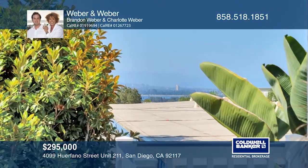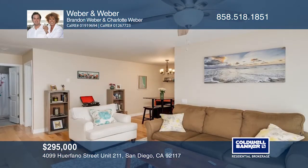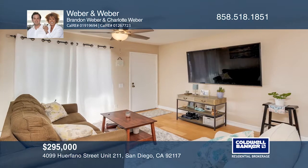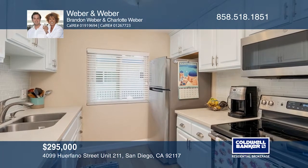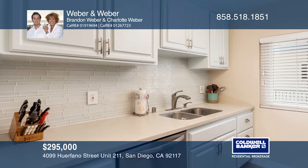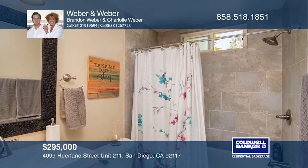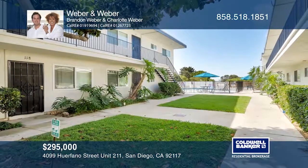This nicely upgraded condo is ideally located near the beach with an ocean view from your entry door. The home offers a peaceful interior with newer hardwood floors and the upstairs unit. It also includes a fabulous kitchen that is updated with high-end appliances, quartz counters, a subway glass tile backsplash, and updated cabinets. The home also features newer blinds and dual-paned windows throughout. The bathroom has also been recently redone with a porcelain enamel tub and tile floors. Don't miss out on this unique opportunity. Call Weber & Weber.